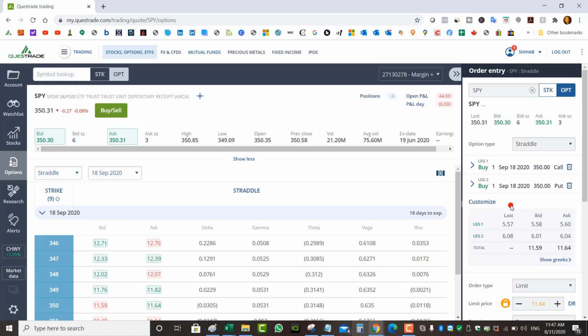If the SPY drops to 330, my call option will be worth $0 because it's out of the money. My put option will be worth 20. 350 minus 330 is 20. So the combination here gives me a $20 selling, but I paid $12 to get in. So that's my $8 profit right there.